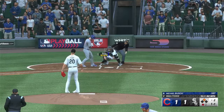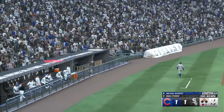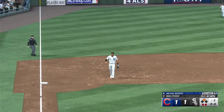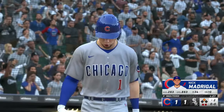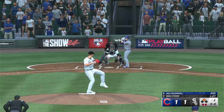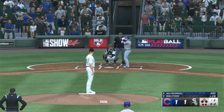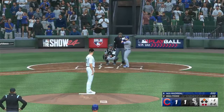0-1 now. And there's a ball. Fought off foul. Man at second. Pop up here, third base side. Squeezes it, and there's two away. The third baseman, number one. Here's Nick Madrigal. Pitches in for a strike, and it's 0-1. And fouled off. Foul ball, still 0-2. Definitely got the hitter conscious of the pitch inside.